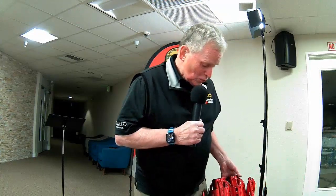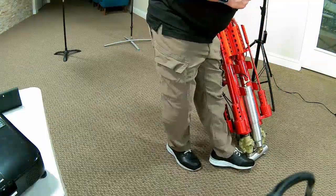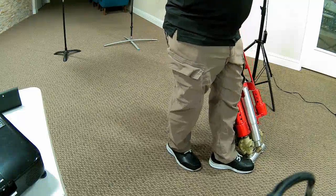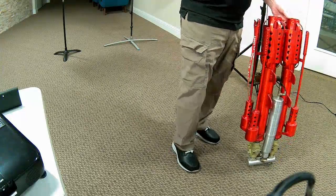I have two buttons right here. Each one of them, you'll see at the back here on the bottom. I don't know if you can see that, but there are two valves right here. These valves are 1-inch valves, and they open wide open to dump everything in this tank into the barrel. And I can tell you whatever's in the barrel is coming out.